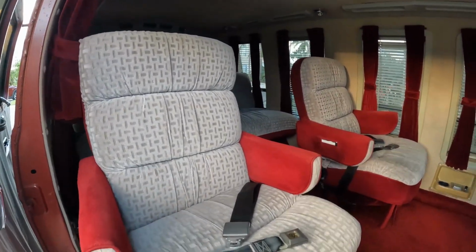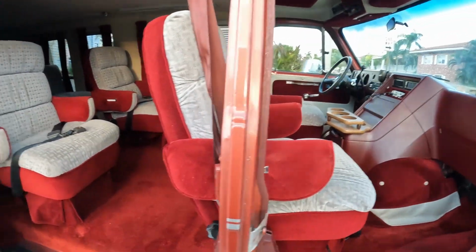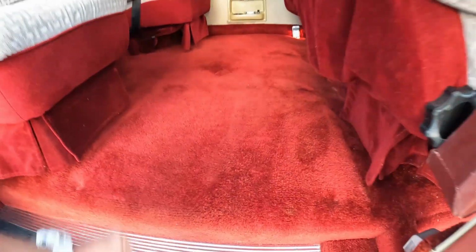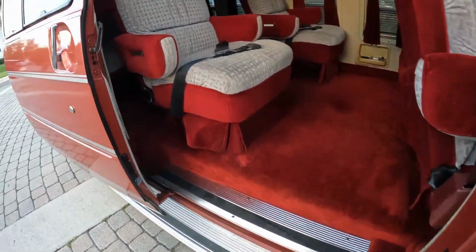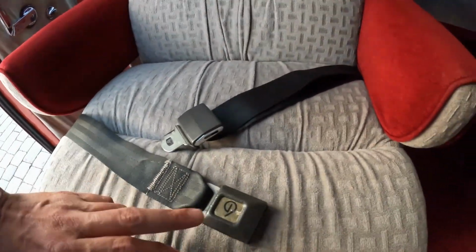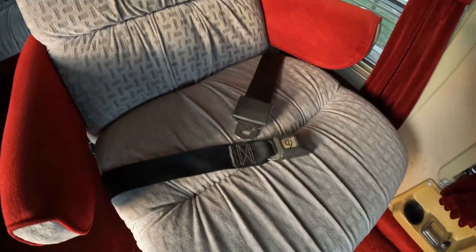So here we go, here's the back seat right here. As you can see, we got four captain's chairs, and look at this carpet. This carpet had a protector on it and I took it off today, and I can't believe how nice this carpet is. It is, like I said, time capsule, folks.